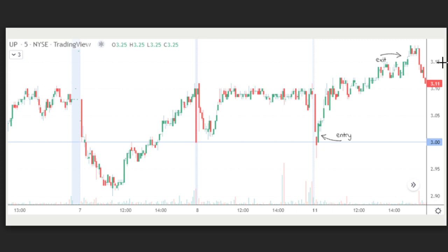Unfortunately the stock does not have as large an ATR as I would like, but more than 10 cents for such a cheap stock, that's good enough.